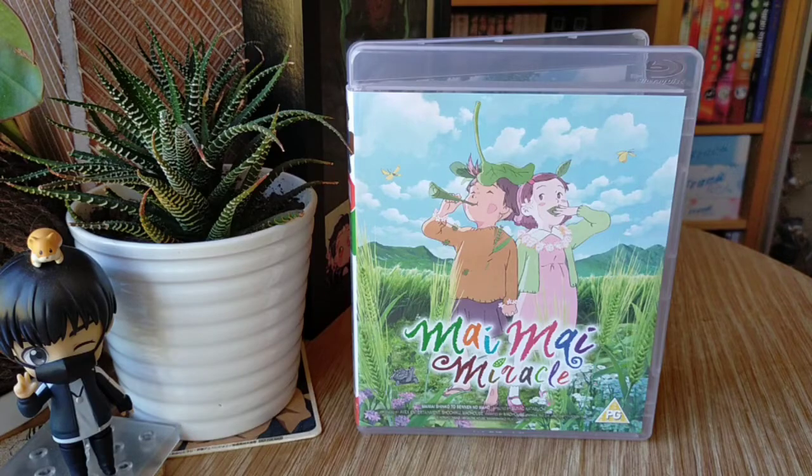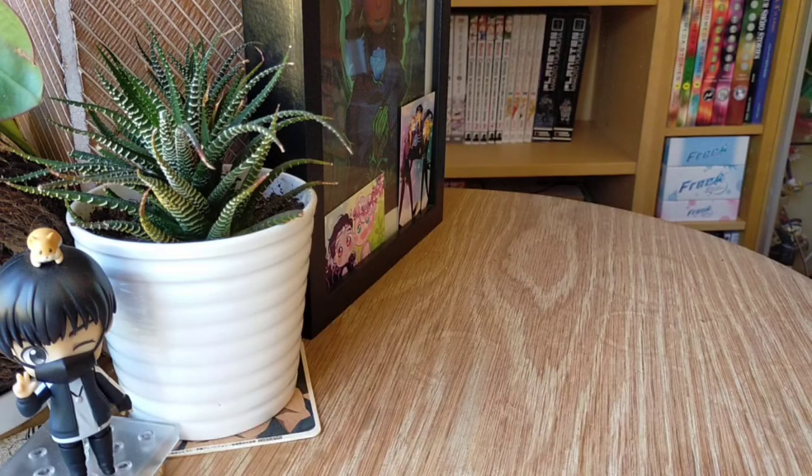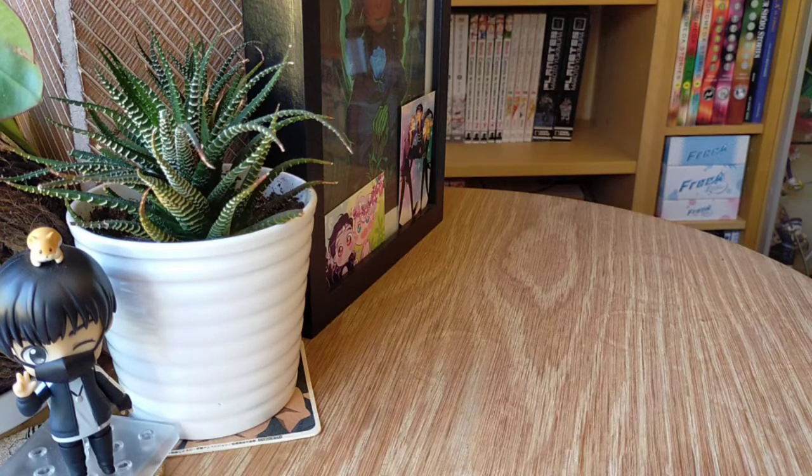It's worth a watch. Finally, for the Anime Limited films that I picked up, this is another one that, did I used to own this? I did used to own this, and then I think I gave it to a friend, and she never gave it back, which is fine. That's not a problem. And it was, again, so cheap. So I was like, okay, it's easier to replace it now than chase her up on it.